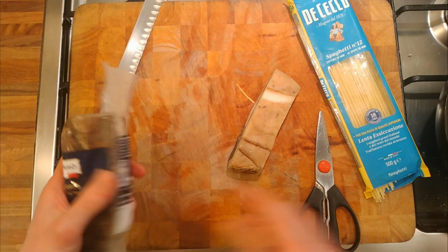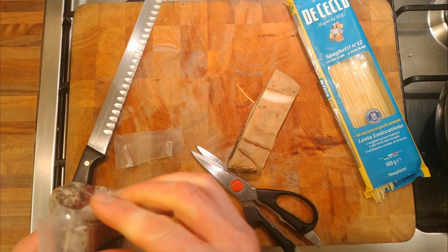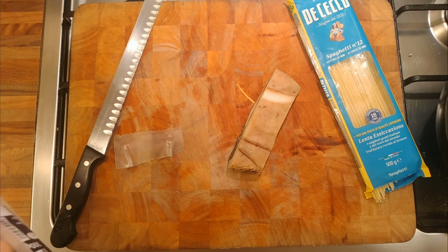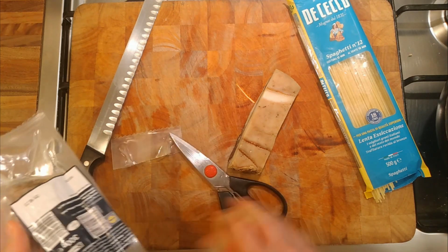But it's a cured meat. It'll be fine. Unless it's when we open it, and then there'll be a very short video, won't there? Well, let's just have a look at this and see what we think. I don't know if it'll be the best quality guanciale there is.